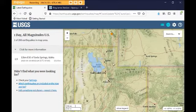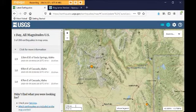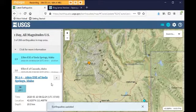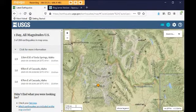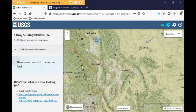Utah's quiet. Idaho has 2, well 3 it looks like. A 3.0 at Cascade and a second 3.0 at Cascade and a 2.9 at Soda Springs. Yeah, we got all magnitudes chosen. And that's it for the Yellowstone region.